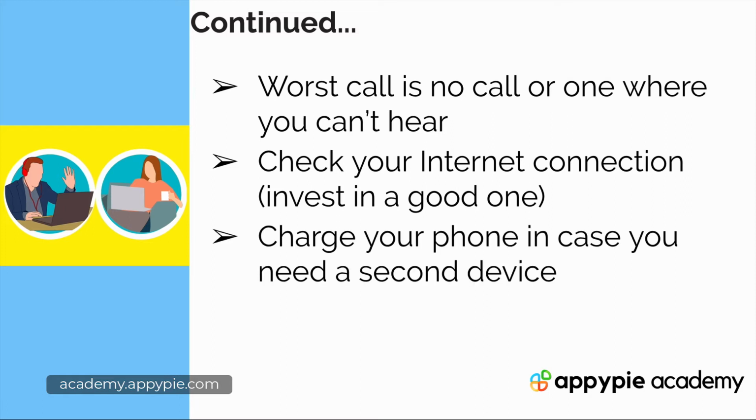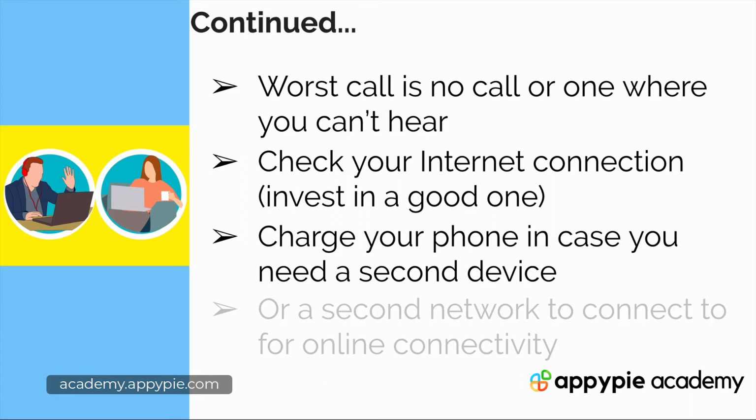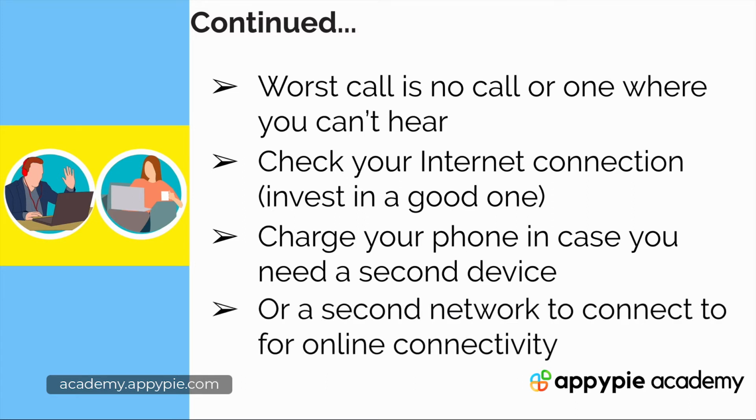Also, sometimes, no matter how good your internet might be, it might go down. There may be outages. So you want to have your secondary device available. That might be a tablet, that might be a phone. Make sure it's charged. And often, if you're connecting your computer to your home Wi-Fi, your phone might be going off your phone internet provider's network. So you have two networks available for you. If one is slow, the other one might be better. So you want to have that second network to connect to make sure that you are going to be able to connect online in time for the call.